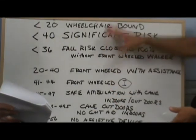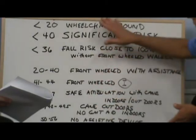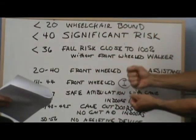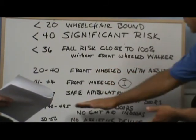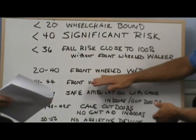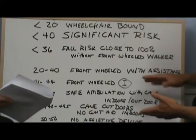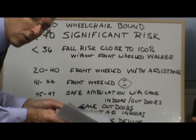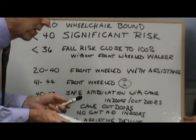And again, Bob's talking about he doesn't know what that means, but he really does. These are not set in stone. It's a pretty varied thing. It kind of gives you an idea, but every individual is going to be different. One individual could be at a 20 to 40, maybe have a 32, and with a front-wheeled walker may need just a little assistance, and it's going to vary. There's just variables. I think the thing that we found, Brad, is it really depends on their cognition too, or their ability to think.